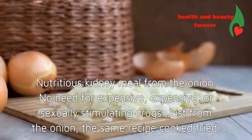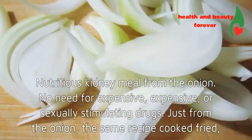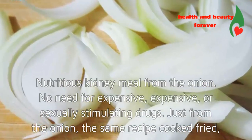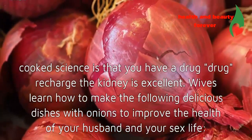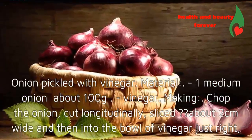From the onion. No need for expensive or sexually stimulating drugs. Just from the onion, cooked in the same way as fried dishes. Cooked the scientific way, it is an excellent drug to recharge the kidney. Wives, learn how to make the following delicious dishes with onions to improve your husband's health and your sex life. Onion pickled with vinegar.